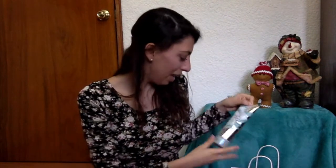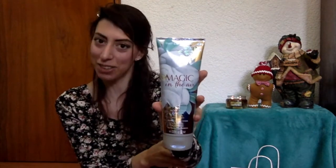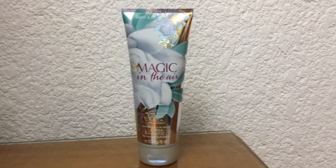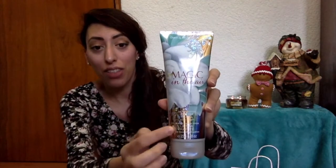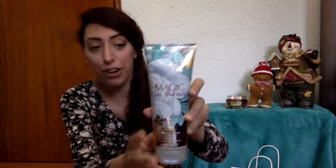Next one is called Magic in the Air. Also, I really love the packaging of this cream too. I think that this is my favorite color combination. I really love the gold and white and light blue and these glittery flowers right here. This has notes of almond flower, white iris and whipped vanilla. The smell of this one is a little bit lighter than the other one and more floral. It's very delicate and I really love this body lotion.